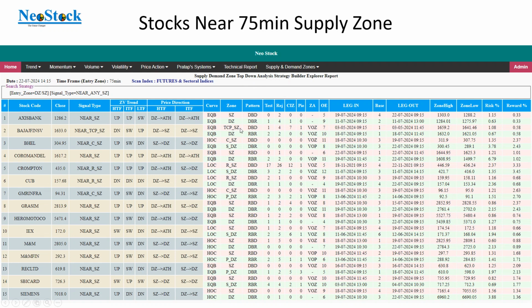This is not a valid high liquidity zone because it is already pierced. So BHL is valid, it is a fresh zone, that is one thing. And BHL is also having a high liquidity demand zone. That means we get an opportunity to trade in either of these zones. So please note this point.